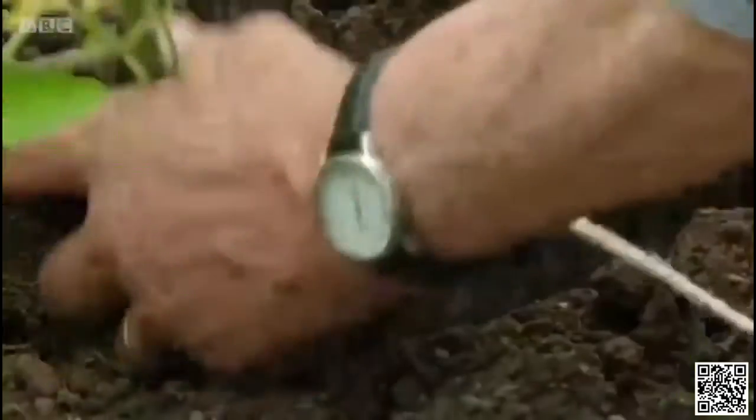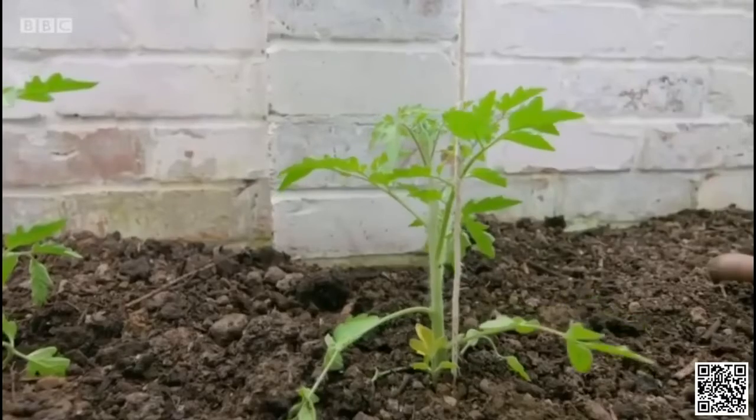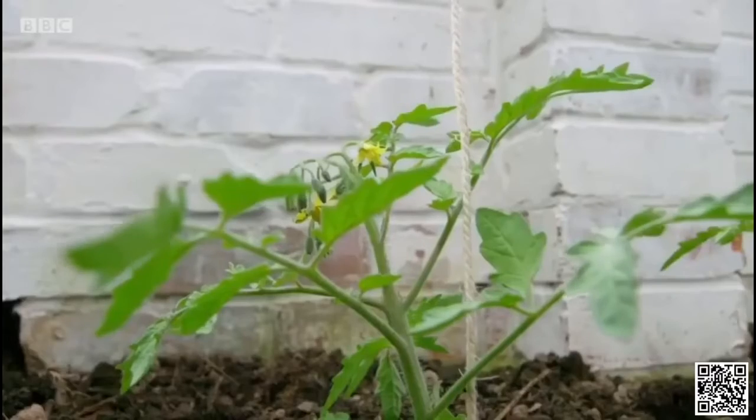When you plant tomatoes, always bury them at least to the first pair of leaves, and that does two things. One, it anchors them and secures them, and two, they will grow roots from the stem, and therefore they'll have a better chance to feed and take up moisture and to anchor themselves firmly, because this will grow into a large plant, hopefully with big heavy fruits.